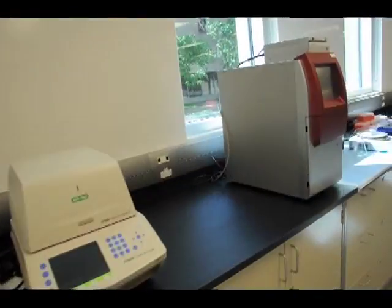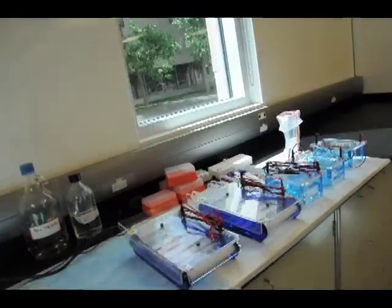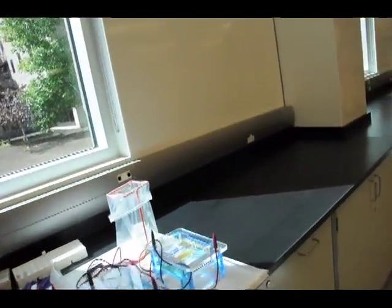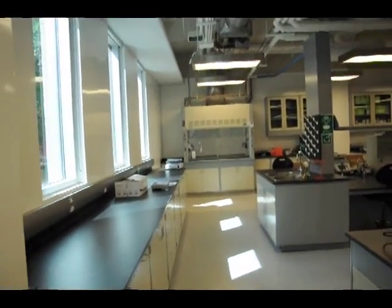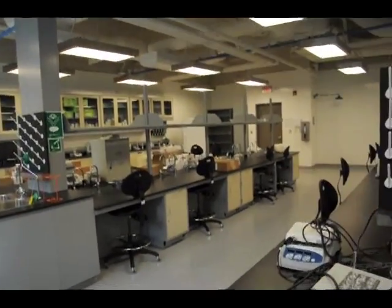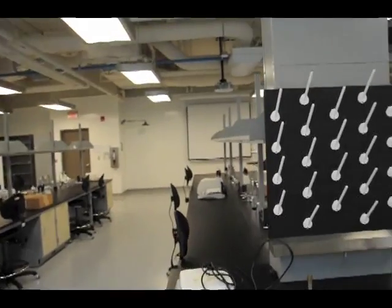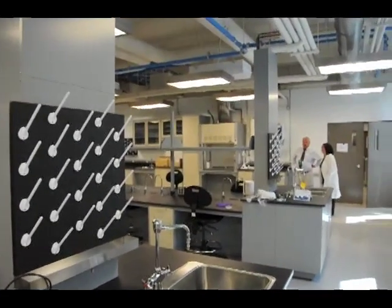This lab is our new state-of-the-art cell biology lab. And again, it's a beautiful size. It's got area around the outside for all of the new equipment, plus all of the inside area for student use. And again, lots of room, the students can spread out. And this lab is really large. It can actually house quite a few all at the same time.